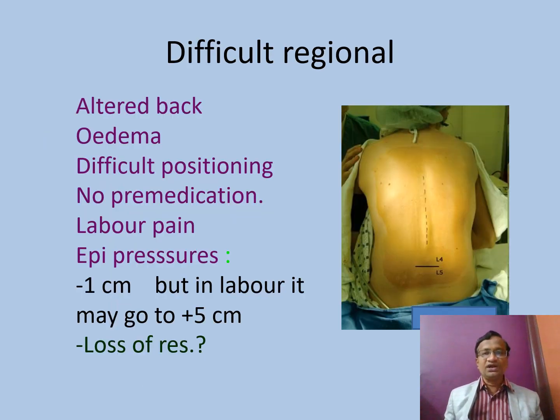This is what is called the lordosis. This can cause altered back, edema, difficult position, labor pain. That is very important. And epidural pressures are not as easy as in non-pregnant persons. These are all the problems in administering an epidural or spinal in patients with pregnancy. So that is why some people prefer sitting to find out the midline, because the midline itself may not be visible in these patients.